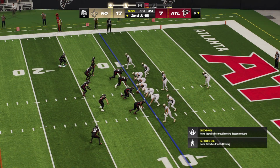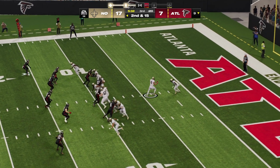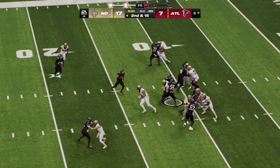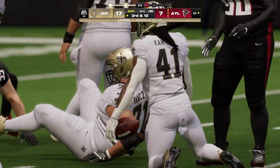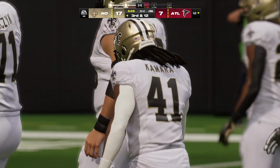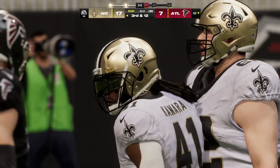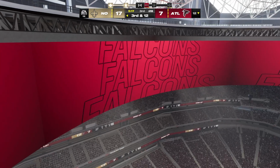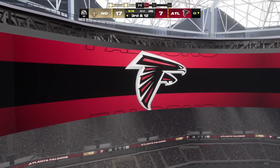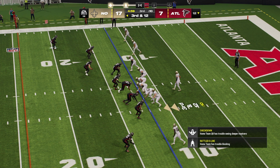So they'll come up after the incompletion for 2nd down. Here's Kamara out of the pistol. And a short gain here across the 10 to the 12. Give him 3 on the play, and that's going to lead to a 3rd and 12. Just not a whole lot of room to operate there on that carry. No, not at all. They did a really nice job staying in their proper places and not allowing any lanes to open up. They need 12 here.